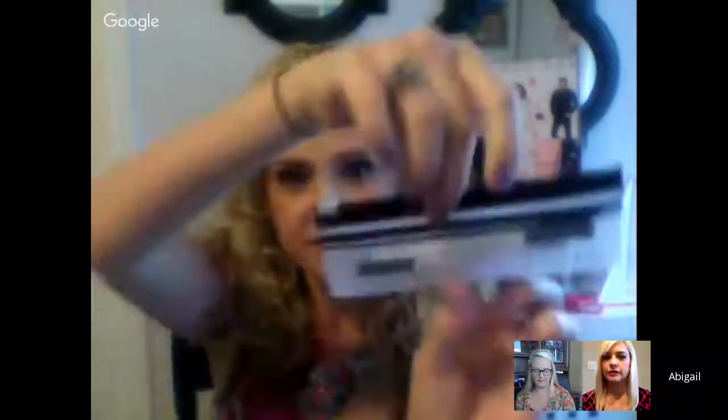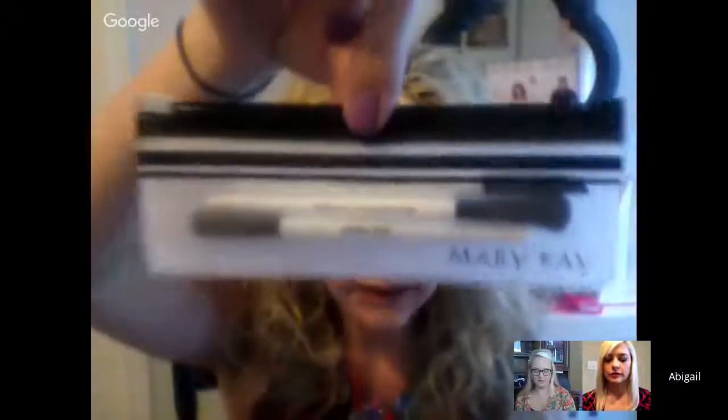And in fact, let me break out the piece that goes with it. So this is our mini brush set. It goes in this cute little sophisticated bag right here. What I love about this bag, it will fit in your holiday clutch. So easy. You know how those clutches are like teensy? You put your credit card and then it's about to explode. So these are just the right size.